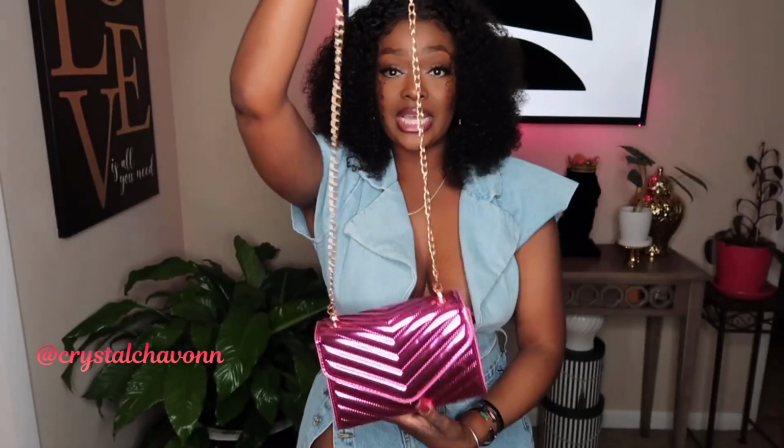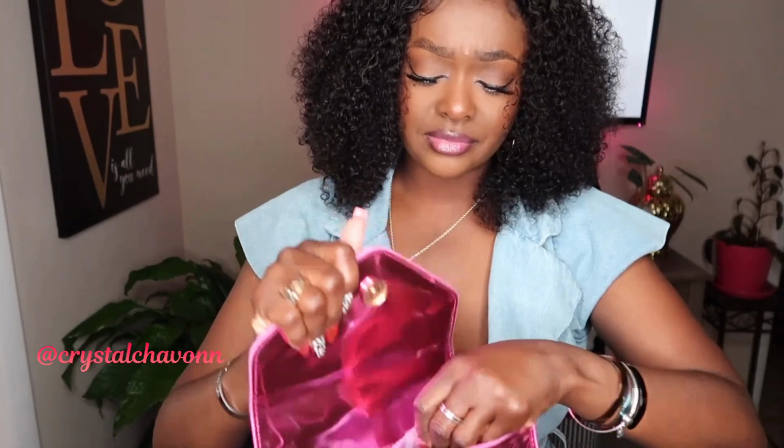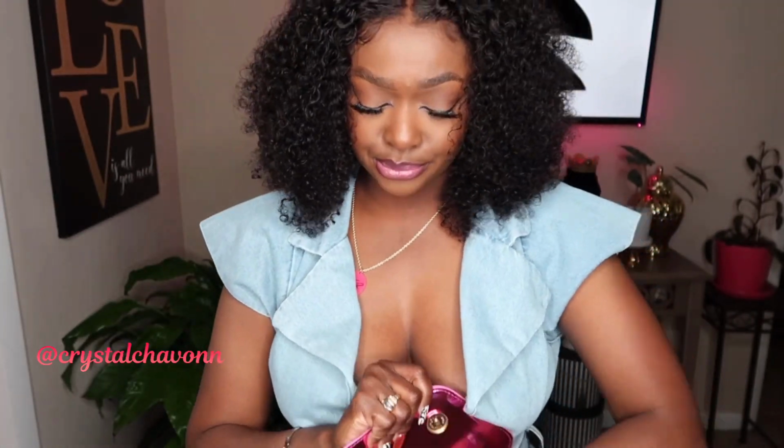It's super stylish and you can hold a lot of stuff in it. It's pretty big on the inside, to be honest. It's pretty big, so you can put a lot of stuff in here.